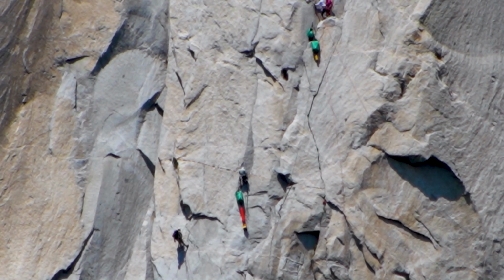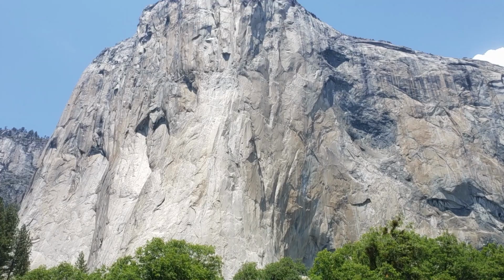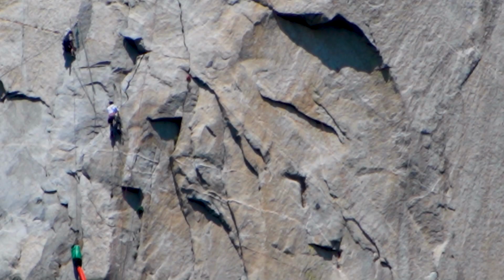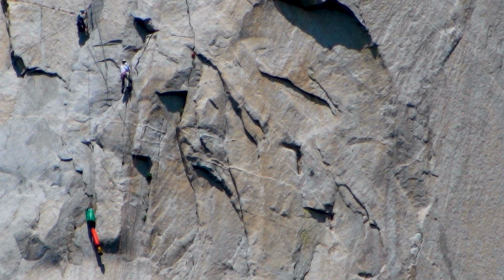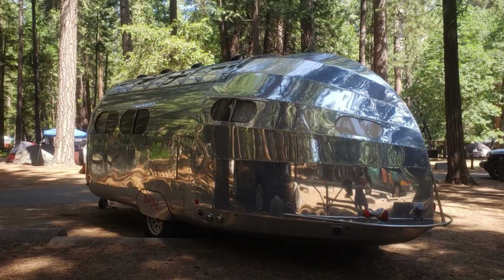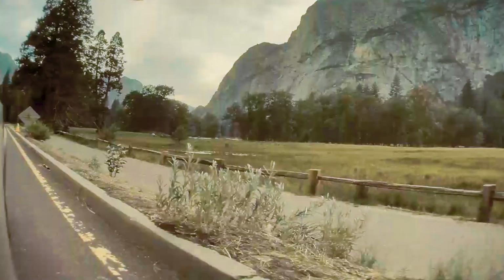We watched climbers scale El Capitan, a sheer rock face. It was so majestic and so high. Yosemite is so beautiful. We were lucky enough to pick up a standby slot at Yosemite. We asked the ranger about campsites, and they said we were lucky there was one available. So we drove into Yosemite Valley and got a campsite.